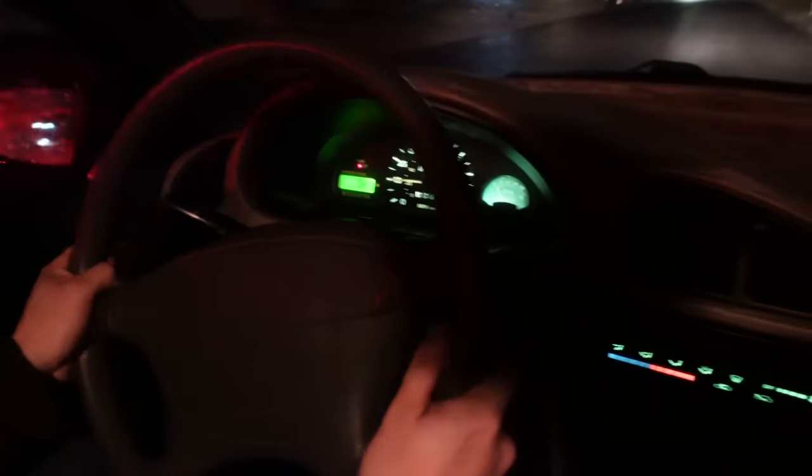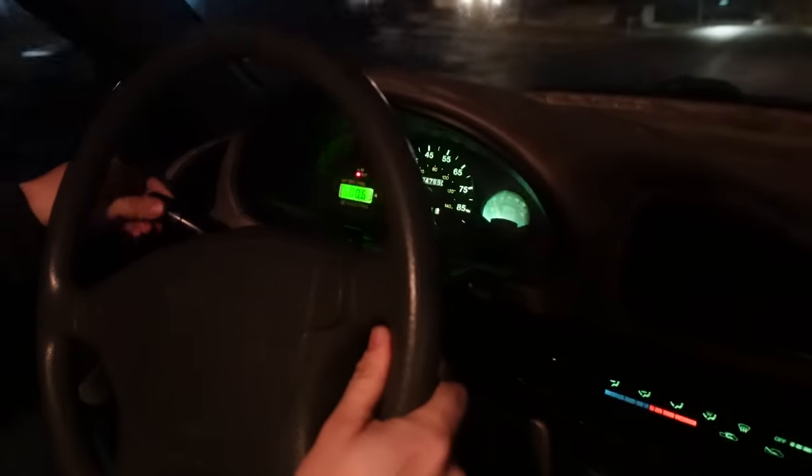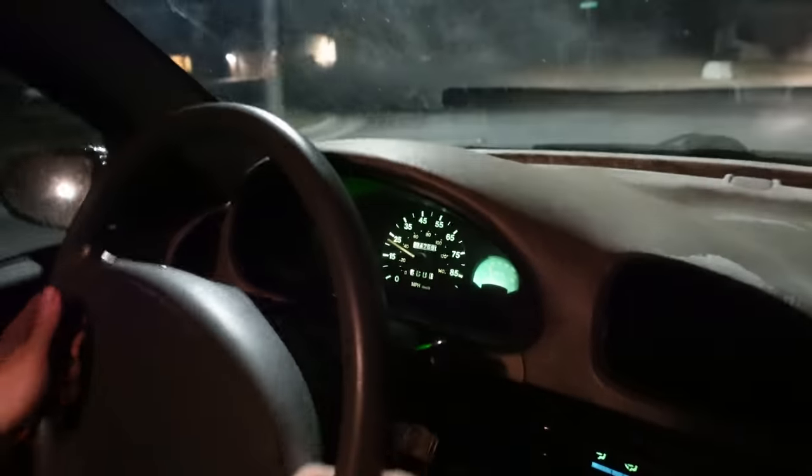Does it go faster with the headlights off? It probably does go faster with the headlights off. Quick test, okay, floored. You can't tell. Yeah, no, I didn't feel anything. Oh man. Oh, it's loud. It is very loud, but in the coolest way. This sounds like iRobot in real life.